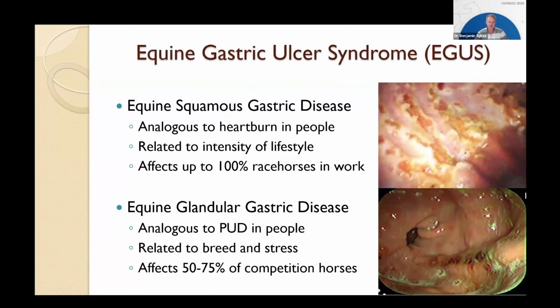So we've already touched on this in the last talk. We know that we have equine squamous gastric disease. This is really closely related to the intensity of lifestyle. When I think about squamous disease, the harder a horse works, the more intense its lifestyle, the more likely it is to have squamous disease. And so we see prevalences of up to 100% in racehorses in work. The other big population we see are endurance horses, because we know those horses have these very high intensity lifestyles. I think of squamous disease like heartburn in people, and I think our clinical presentation is very similar to that.